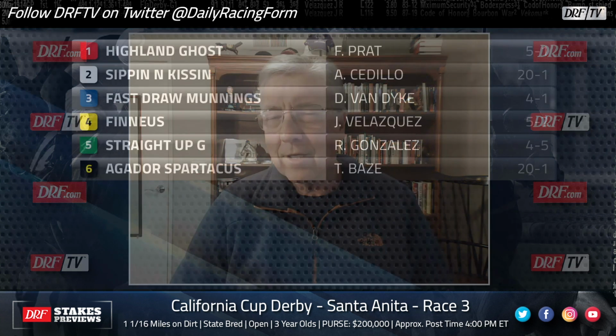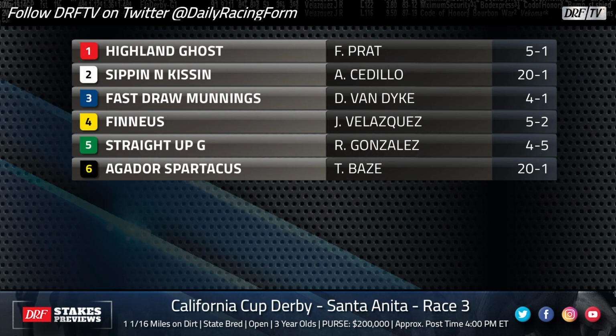So are there any superstars in this year's field? Well, we're going to find out. Let's take a look at the lineup. A field of 6 will run 1 mile and 1/16. And I suppose this race could be a little bit stronger had the best California bred, his name is Slow Down Andy, run in this race.